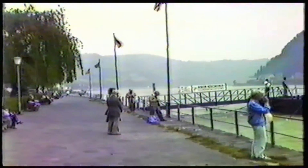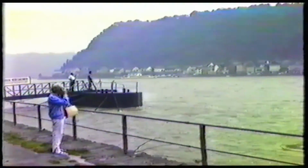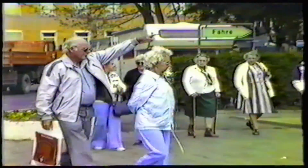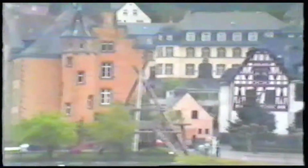Now we're on the Rhine. We have to board our ferry and we're going up to Boppard. Some of them waiting. We're just waiting for our boat to arrive. One, and then right beside it, this one. They're all along the banks of the Rhine.